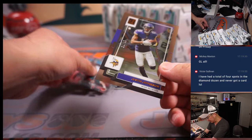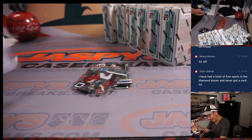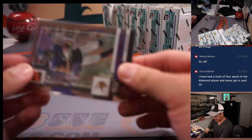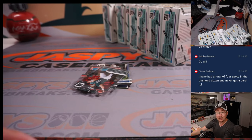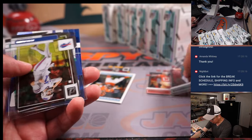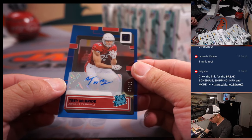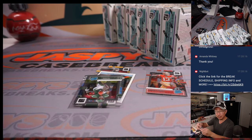We've got Justin Jefferson, 56 out of, by the way, that's a Patriots edition of Brady. That's gonna go to Amanda and the Pats. This to 75, Justin Jefferson is gonna be for the Vikings. That'll be for Douglas. Got a Brock Purdy rated rookie. And here comes McBride, 26 out of 99, Trey McBride. That's our auto, rated rookie auto going to Tristan.